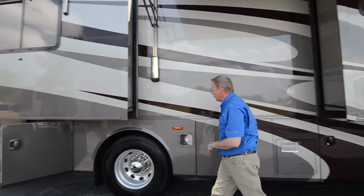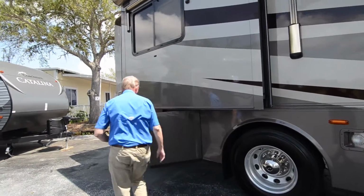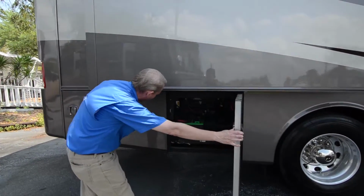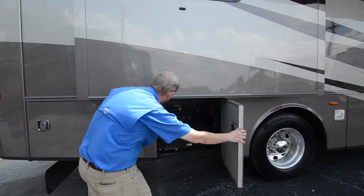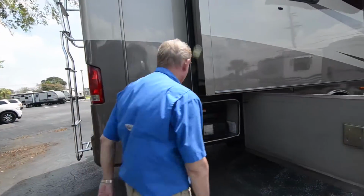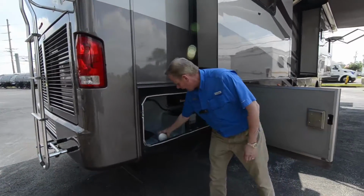Coming back from that, we've got our rear wheels. They're in beautiful shape as well. We've got our batteries in here, our starting batteries and our house batteries. We've got dual cutoffs here for the batteries. In here we have our inverter and more storage, extra fuel filter.